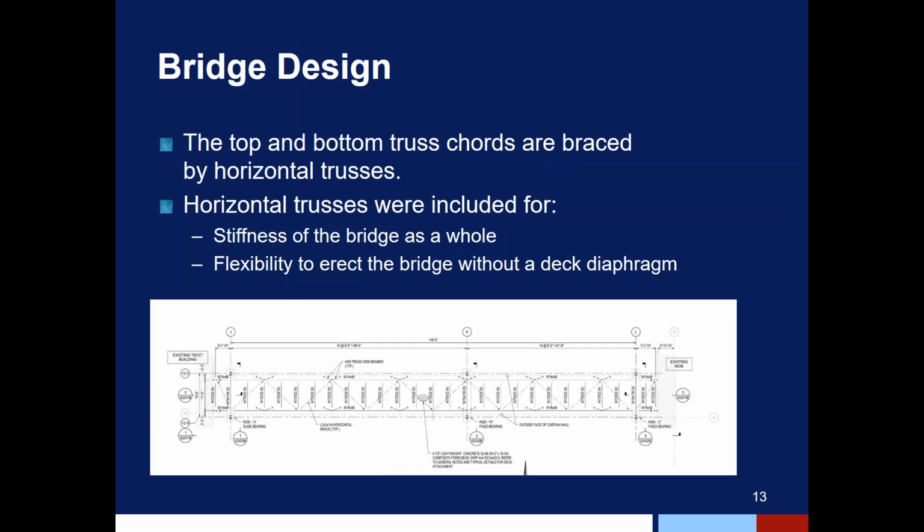To transmit the horizontal or lateral loads on the bridge to the foundations, we designed a horizontal truss in the plane of the roof and the floor to take those horizontal loads back to the portal frames. These horizontal trusses, along with the vertical trusses, created a space truss to help resist those lateral and vertical loads.